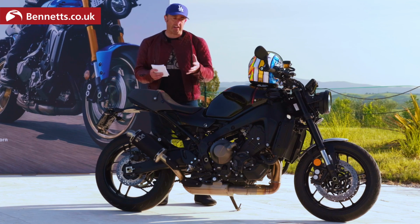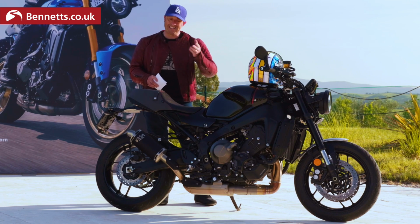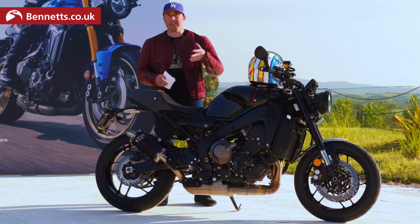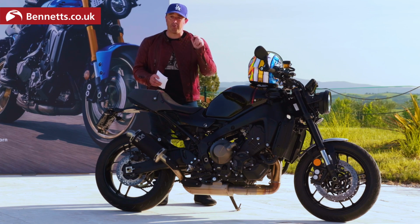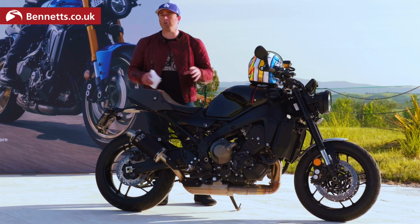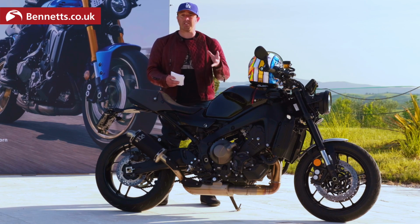First of all, the electronics. We've now got a full 6-axis IMU, so that gives us cornering traction control, slide control and cornering ABS, and we've got anti-wheelie, which on this bike needs to be turned off almost immediately. But the good thing is you can trim those modes. So I ran for the majority of the day with no anti-wheelie, but loads of traction and loads of slide control. So if I hit a little bit of gravel or exit a corner, I had that control, but I could still have fun.